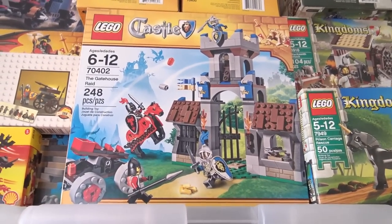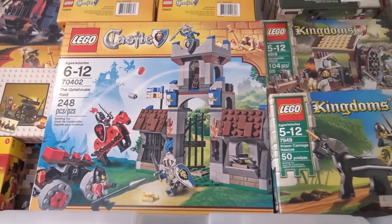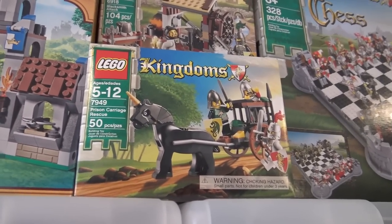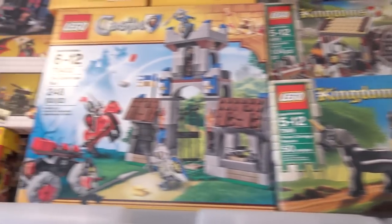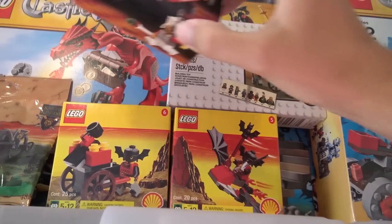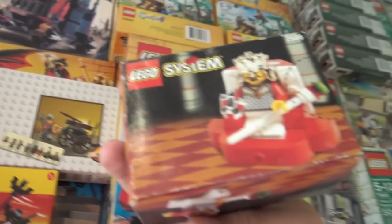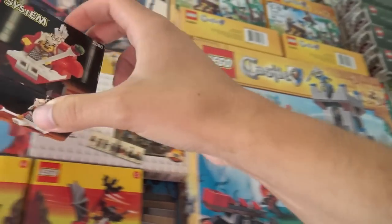And then again, some good pieces, like the helmets were chrome, just like the Kingdoms line. But I think not as popular amongst the Castle community. I like the small, older sets you've got here as well. You don't see the boxes for something like this very often. No. You can see the king there, this gold chrome helmet, this scepter.